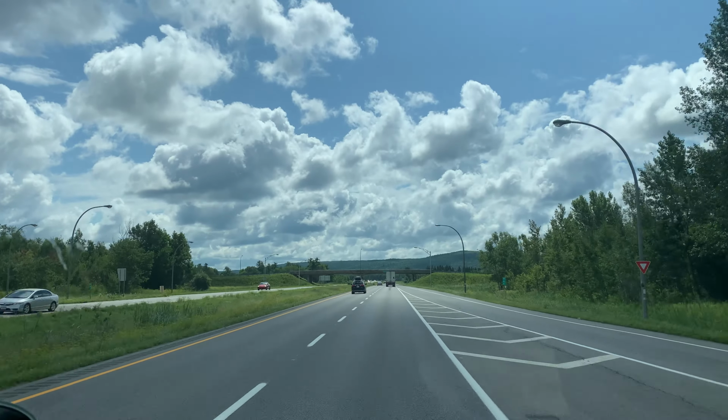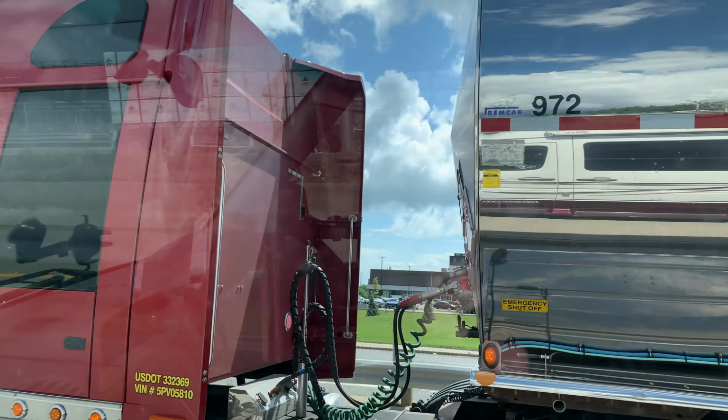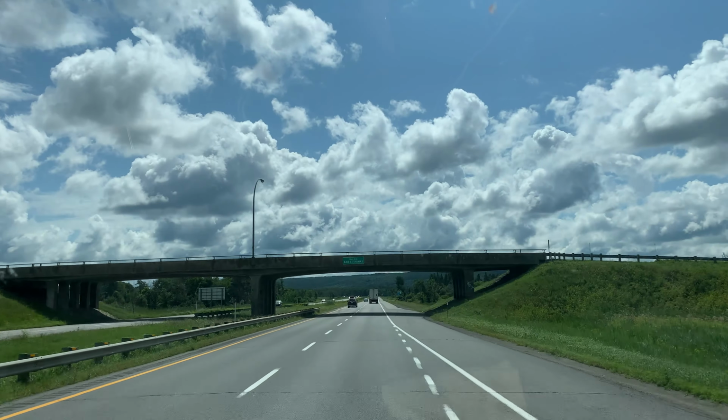Entered into Quebec. We're looking for a rest stop to take a little break. And we've already got plans for tonight, where we're going to do some boondocking again.